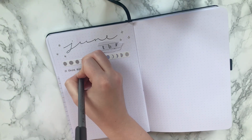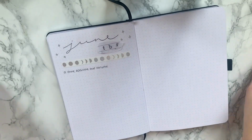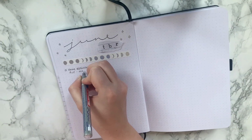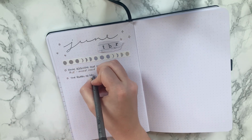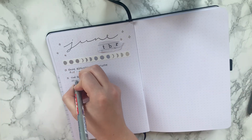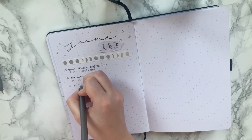So yeah, I just tried to use my stamps. However, it got really smudgy, so I had to do the same thing on one of these notebook papers and just put it on top. And I added some stars with my silver pen and some washi tape, and then I wrote down my entire TBR.